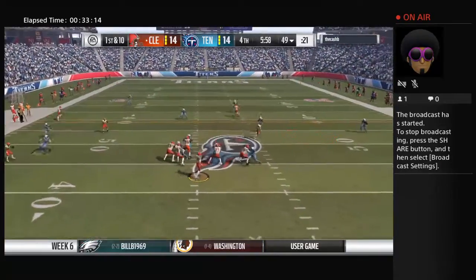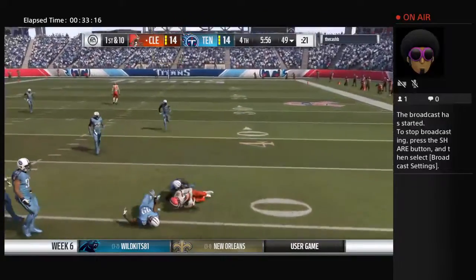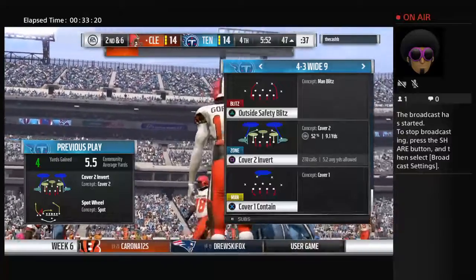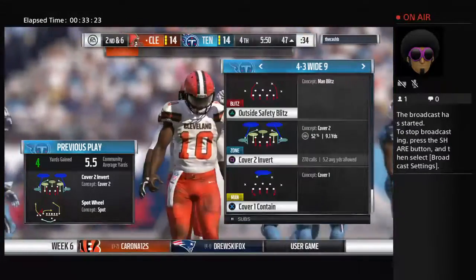Throwing now, Griffin on first down. Gets it to Gordon, and he'll get it down to the 47 here. It'll be a gain of 4, and that'll make this a second down.